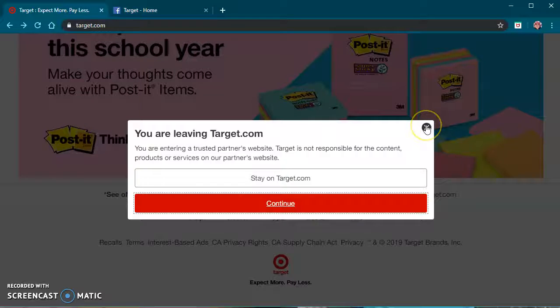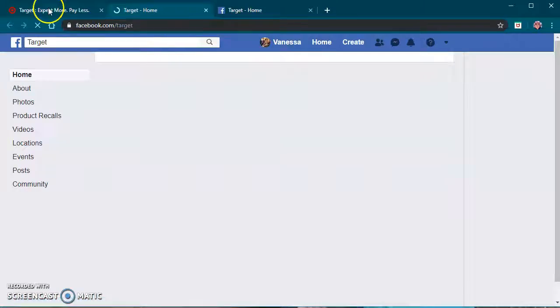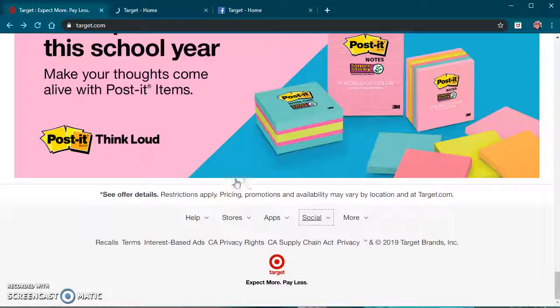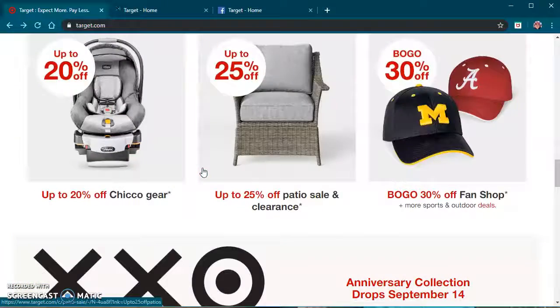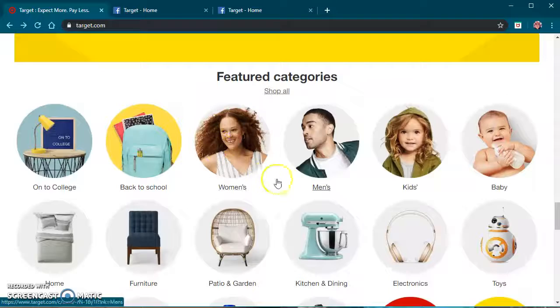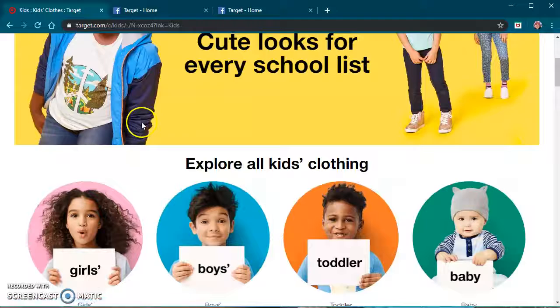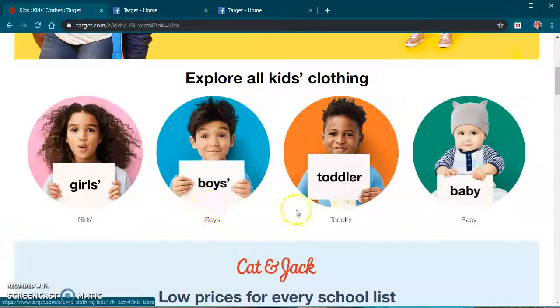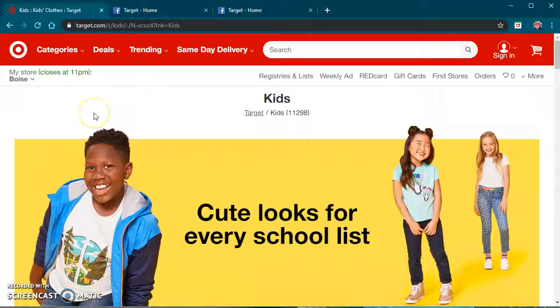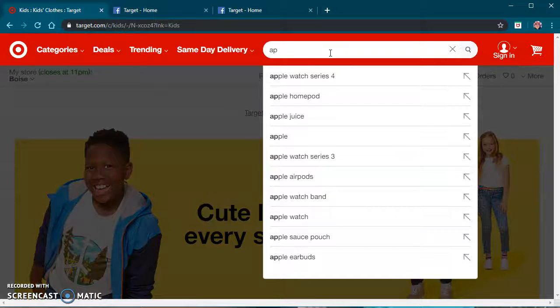Now, when we come back here to the main Target website, I think it's easy to navigate. If I wanted to look for anything in the kids department, it's one click away, and I could search based on what child I'm looking for. Or if I wanted to look for a specific product, like an Apple Watch, it knows what I'm looking for and it auto populates for me.